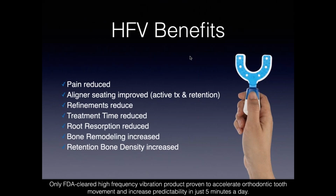Again, it's an FDA-approved appliance. So really nice to stress that to patients. They like to know that it's a medical device and that it's approved. It's not something they can just buy on Amazon. And it's going to help with tooth movement. We're only using it 5 minutes a day, and it'll increase the predictability of the tooth movement.